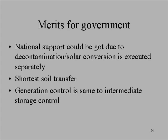Then, what are the merits for the government? As for decontamination and reconstruction expenses, the budget is taken independently now. However, this idea can be done as one project in a short time and can also avoid double investment. The conversion to natural energy has been a policy since before the accident. But after that, many more people began to consider it.